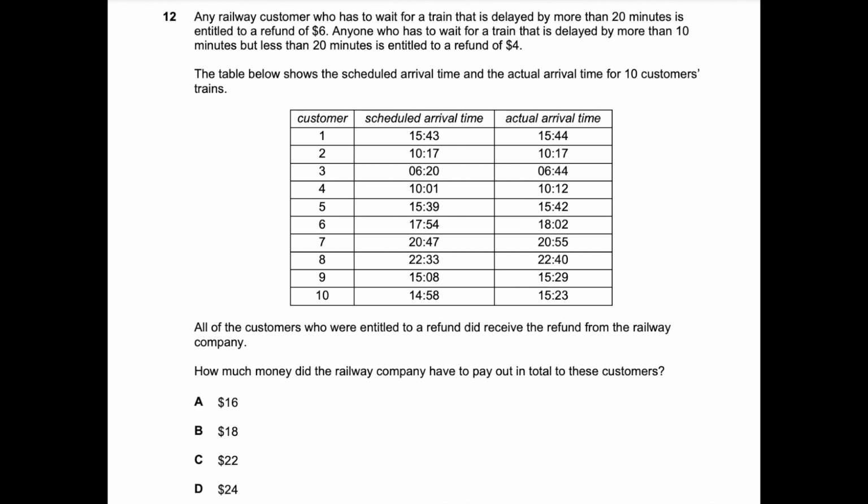Question 12. Any railway customer who has to wait for a train that is delayed by more than 20 minutes is entitled to a refund of $6. Anyone who has to wait for a train that is delayed by more than 10 minutes but less than 20 minutes is entitled to a refund of $4. The table below shows the scheduled arrival time and the actual arrival time for 10 customers' trains. All of the customers who were entitled to a refund did receive the refund from the railway company. How much money did the railway company have to pay out in total to these customers?